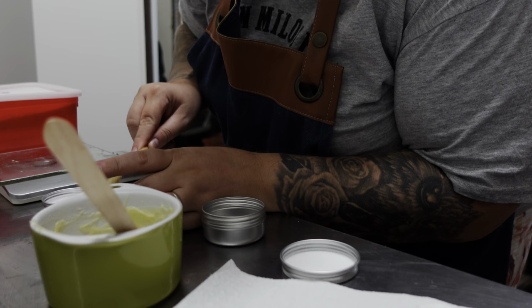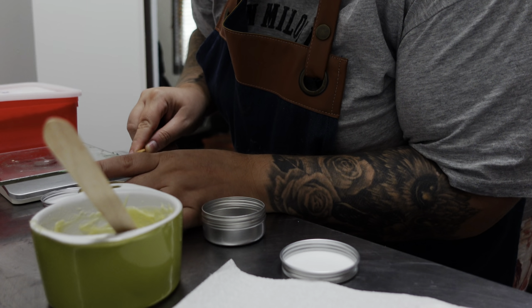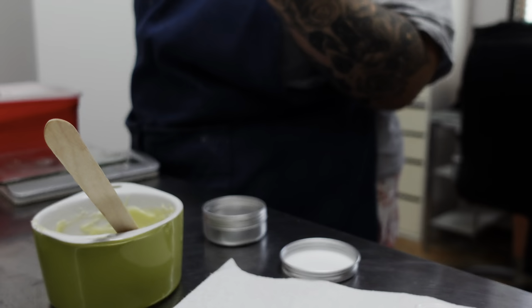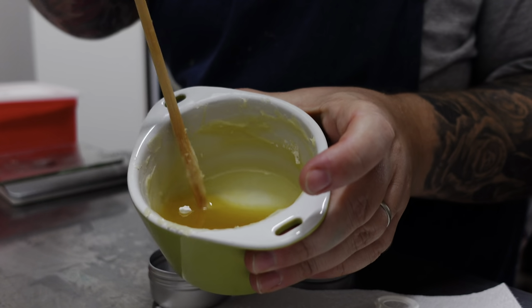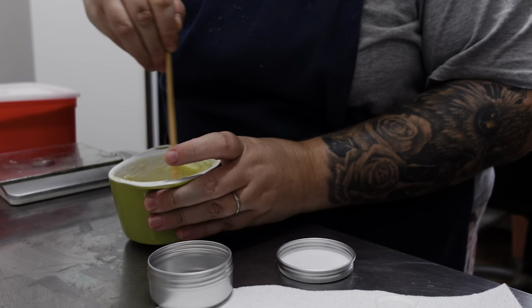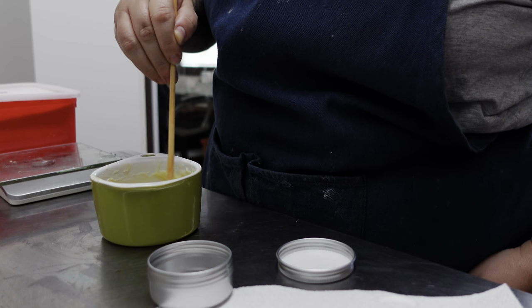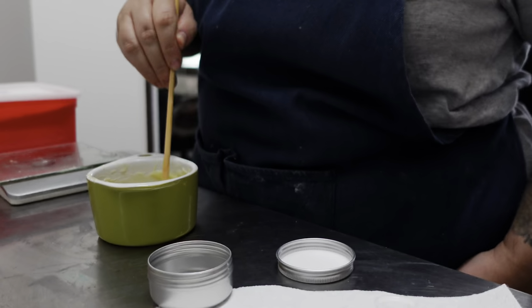This one does set a little bit quicker. Alright, so I'm going to make another whipped version. I don't know if you can see, I've put a little bit of the starch in there. And I'll just keep mixing it now.